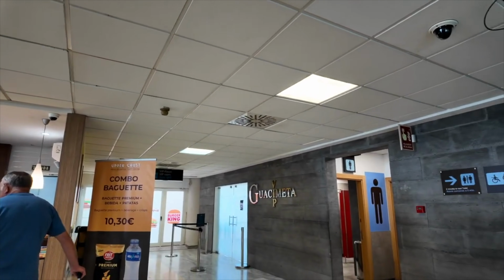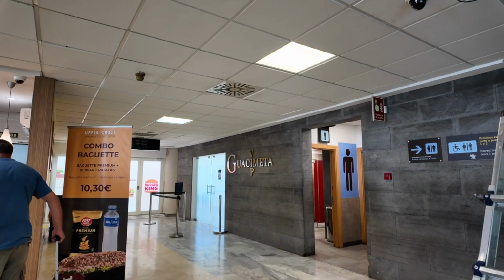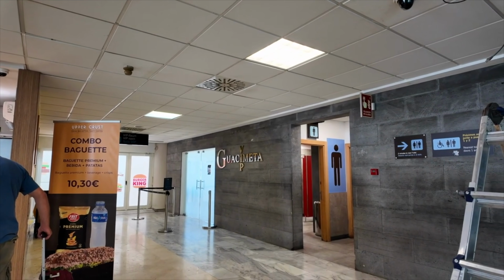Now the lounge is located at the far end of the airport. As you come out of the security and duty-free area, if you hang a right and walk all the way to the end where the Burger King is and there's a terrace, there are glass doors on your right and you can walk in there, and that will give you access immediately to the lounge.